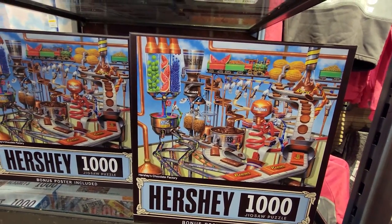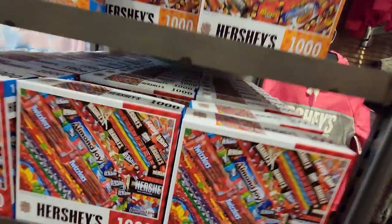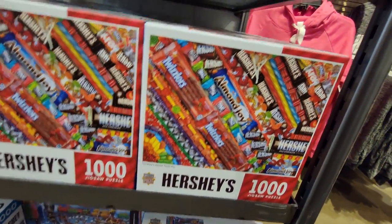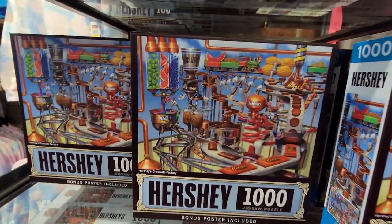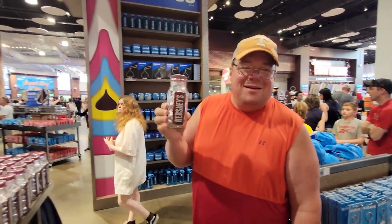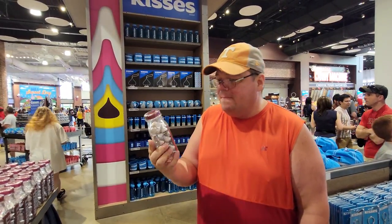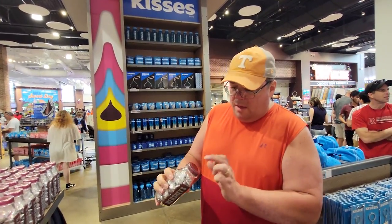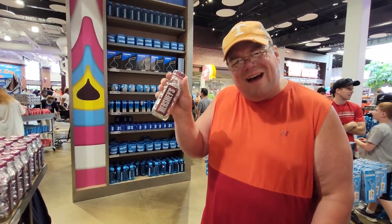1,000-piece puzzle. That is neat. Oh, they got different ones too. Yeah. Then you have this here too. Oh, then there's the candy ones. I kind of like the factory tour one. We'll find a little cup of Hershey's Kisses. Well, it's a milk bottle. But it's got kisses in it. Is it like a bank or something too? No, just like a milk bottle. I would use it as a bank when it's empty. Just $10. Put some coins in it.